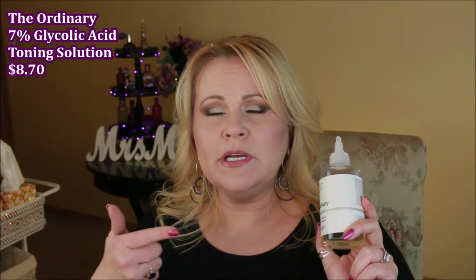Derma E makes a really good one too, but this one is a little bit stronger than that one. And I like this one better because I definitely know that this one's working because I can feel the little tingling sensation that you do get. This is really, really good as far as keeping your skin exfoliated on a daily basis.